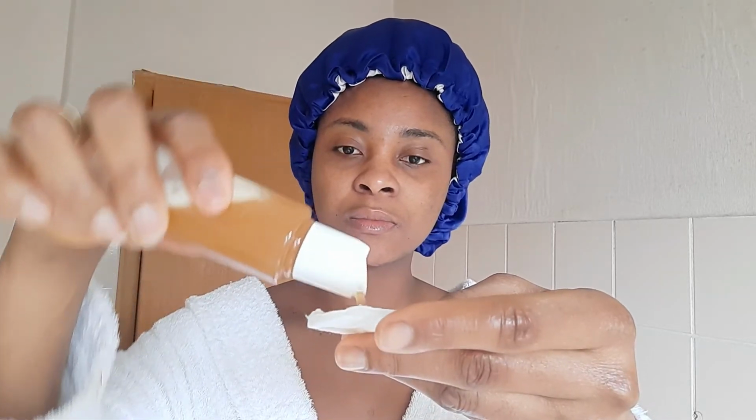So what you have to do is to get a cotton pad, and then you'll be adding it to the cotton pad and apply it to your skin generously. Don't forget to apply it also on your neck and your décolleté.